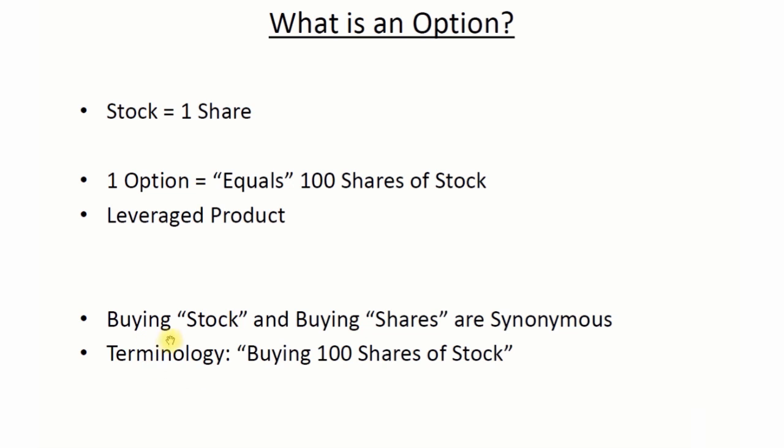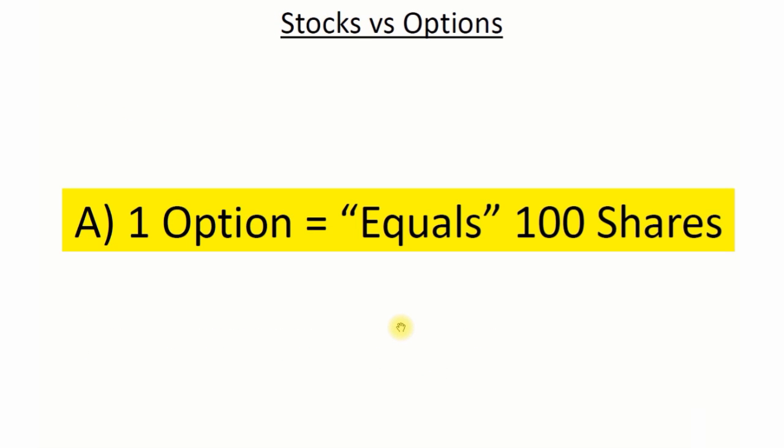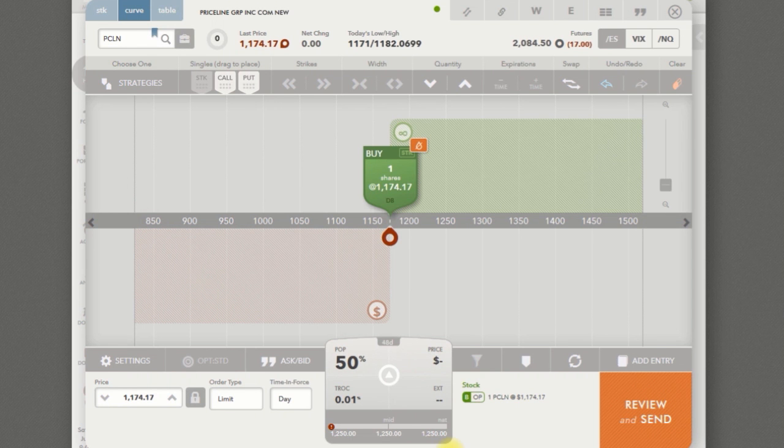And finally, there's certain terminology we use when we're talking about buying stock. You might hear buying stock, you might hear buying shares. They're synonymous. Generally what we say is we're buying 100 shares of stock. So let's get back to this one option equals 100 shares. What does that actually mean? So let's look at this.